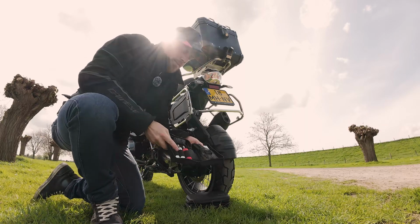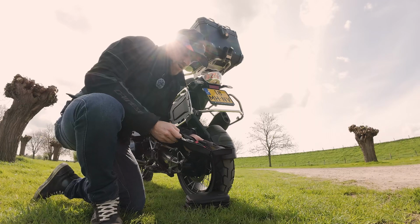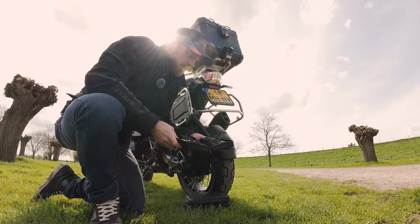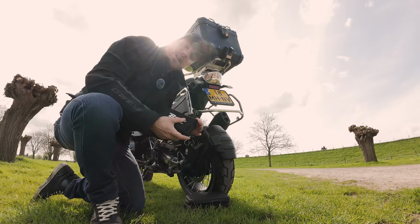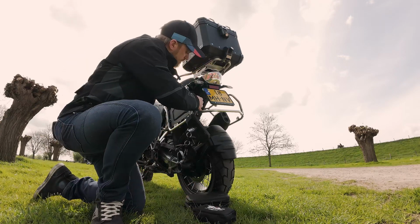There are things like air canisters in it, and there are some things that you can use in order to inflate your tire almost everywhere. It's a really nifty feature to get on the road. I will always recommend to have this with you.